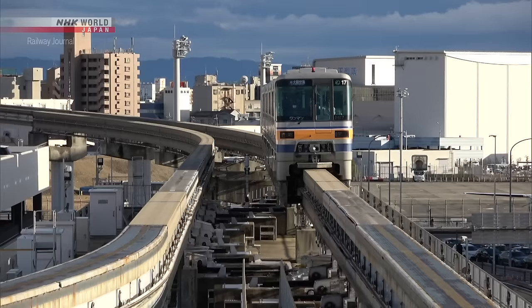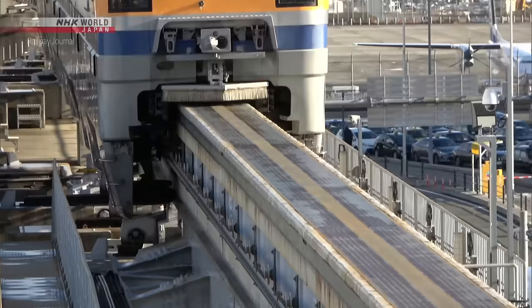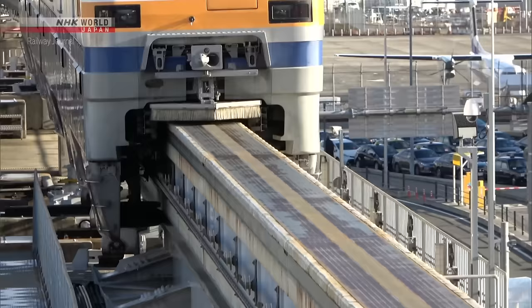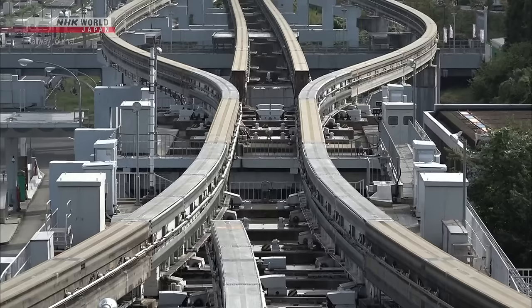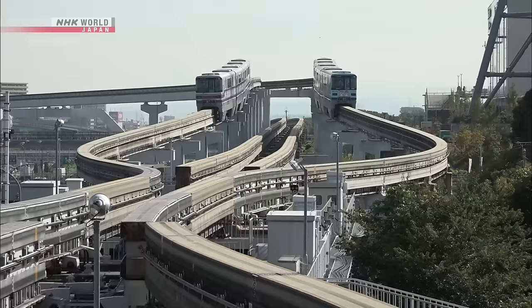The Osaka Monorail is the only straddle-type monorail in Japan that has branch lines. At the station where the main line diverges, you can see the turnouts move and the monorails coming and going in each direction.